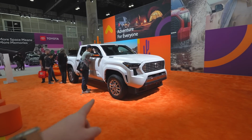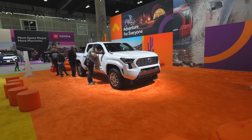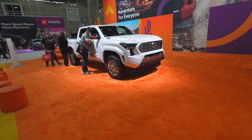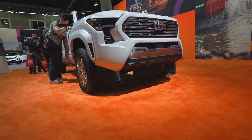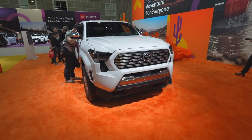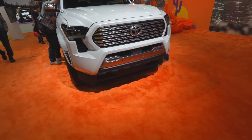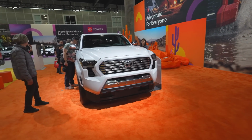So here's the new Taco that everyone was telling me to get, and I'm just going to tell you right now, I'm so happy I did not get the new Taco. It looks worse than all of the other generations in my opinion. I don't like the front end at all. The front end looks like a dog with an underbite. I don't know what's going on down there either. That's some weird air dam stuff. The flares are fine, and the little flare ducts, they don't go anywhere, but they're fine, I guess. But that little air dam and the teeth, I'm not a fan of it.